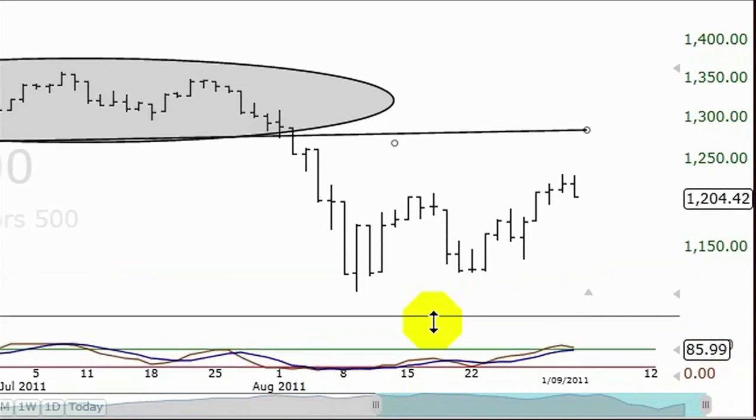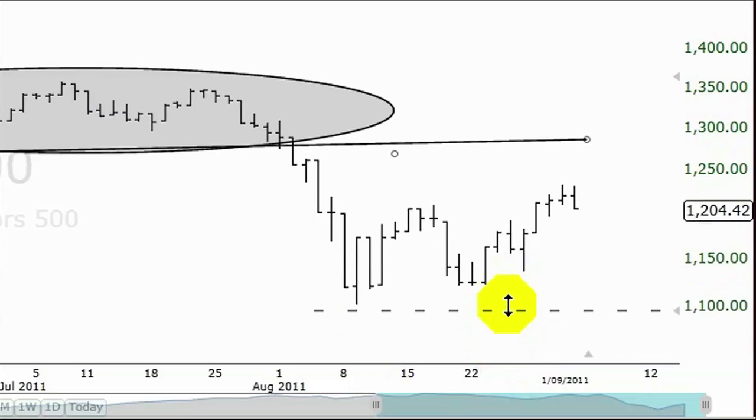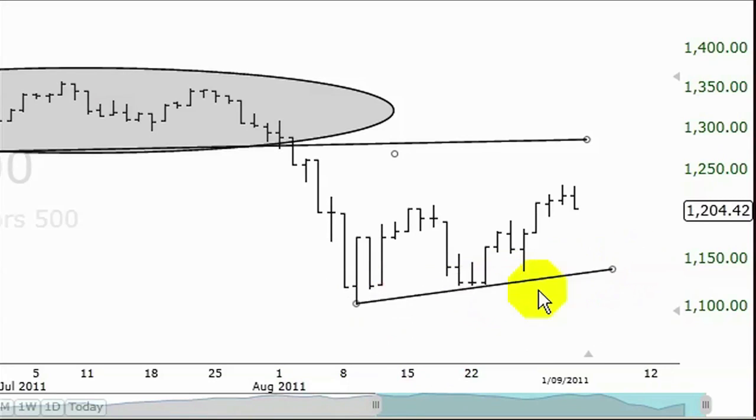Let me remove these stochastics now. And we also talked about this bear flag, and we said, okay, now what we need to do is just connect this low here. How you draw your trend lines is quite simple. All you have to do is connect that low there. I'm going to connect this low here, and that low there, and just connect that low through there, and extend it out like that.